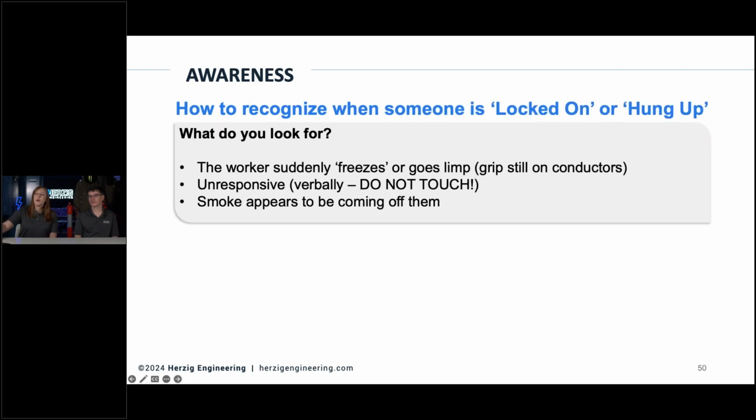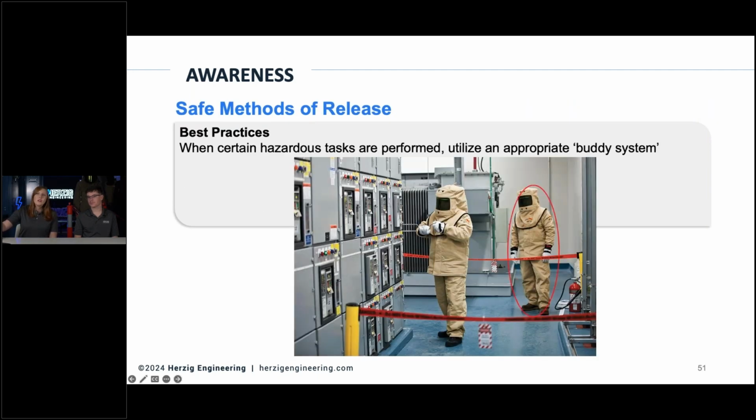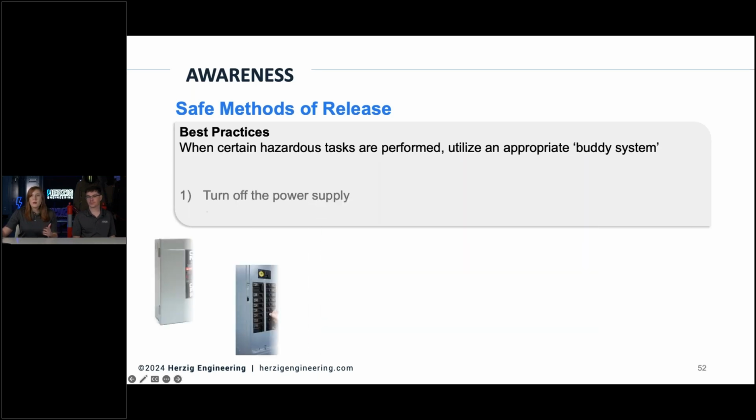So we want to use an appropriate buddy system. That buddy is going to be in proper PPE. They're going to be outside of the barrier or the barricade, and they're going to have their emergency response ready to go. We don't want this second person to be exposed to those hazards in the event that they need to rescue somebody. That just defeats the purpose.